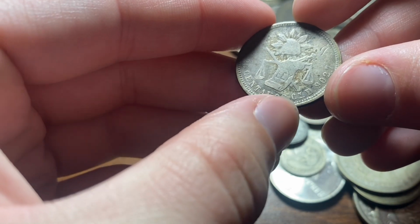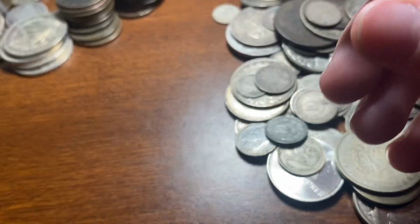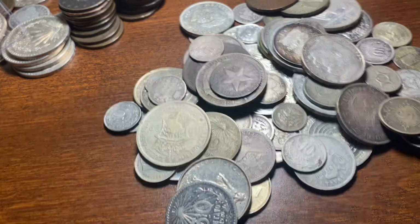That one's going to be, I forget, what mint is CN? Let me know down in the comments section, what is the CN mint for Mexico? We got plenty more coins, guys.